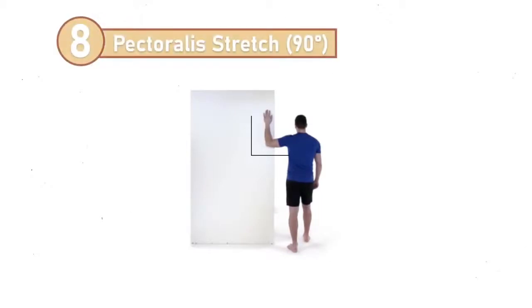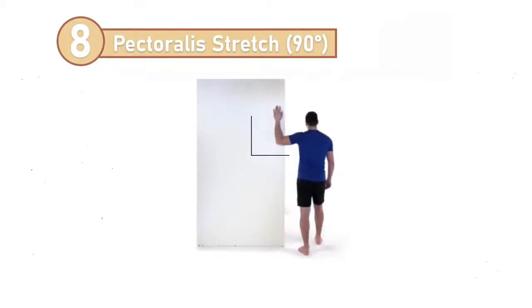The pec muscle pulls the shoulders forward. So this is a great posture reset stretch. We're going to do the same thing, except you're going to lower the elbow a little bit to level off with the shoulder or armpit and step forward into and away slightly from the arm, feeling that stretch in the same area, anterior chest and shoulder area. Hold for 30 to 60 seconds, doing 3 to 5 sets a day.